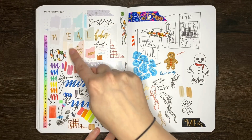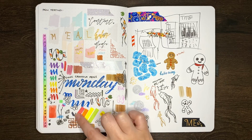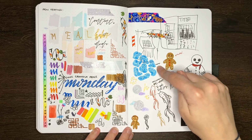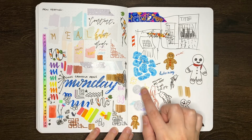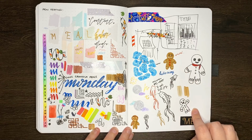We have kind of a washi swatch thing happening here from my September layouts. And also another little washi swatch here from my August layouts. I drew a little water pattern here when I was planning out my koi fish layout to see if I wanted to use a water pattern, practicing koi fish doodles, practicing gingerbread men, just a bit of fun.